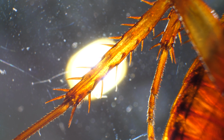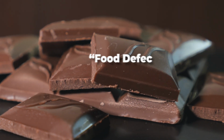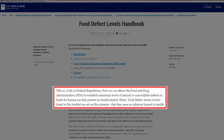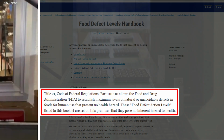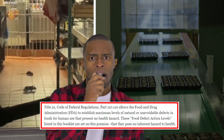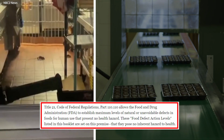Every bite that you take out of that dark chocolate may contain more than 30 insect parts along with a sprinkle of rodent hair. This can be identified as so-called food defects, and this explanation is straight from the FDA Food Defect Handbook. Title 21, Code of Federal Regulations, allows the Food and Drug Administration to establish maximum levels of natural or unavoidable defects in foods for human use that present no health hazard.